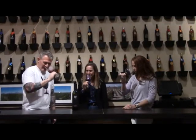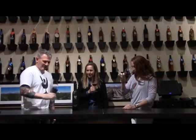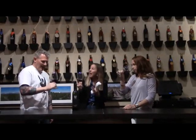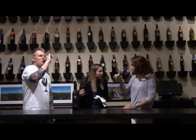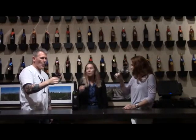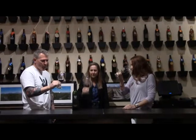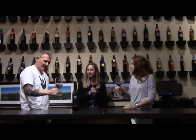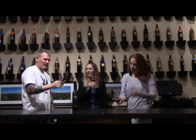Okay, wow, this has got a really interesting nose on it. I'm really in that blackberry camp with this. Yeah, lots of nice bright fruit. And we definitely get the bright fruit here because of the heat. It really accentuates the fruit that's coming out of the grapes. It's definitely a fruit bomb for sure.